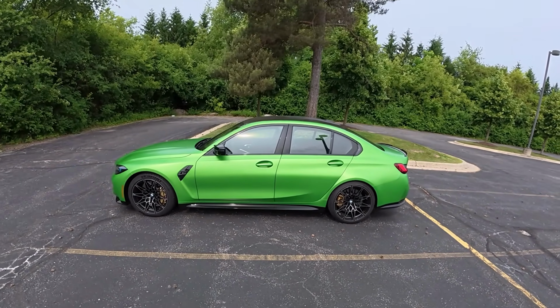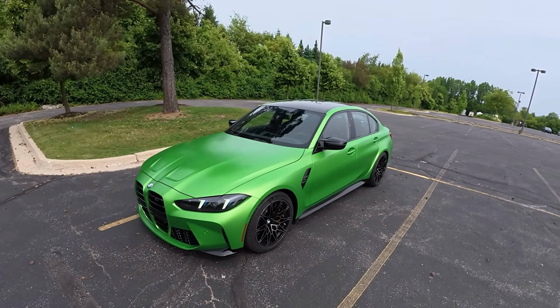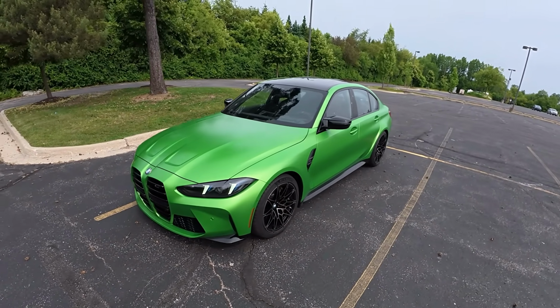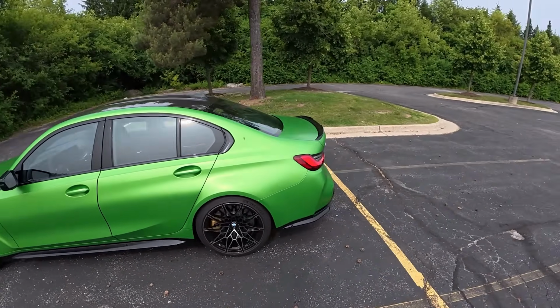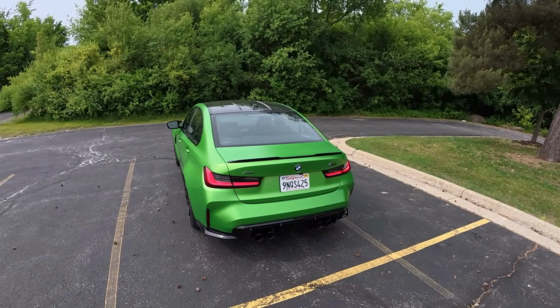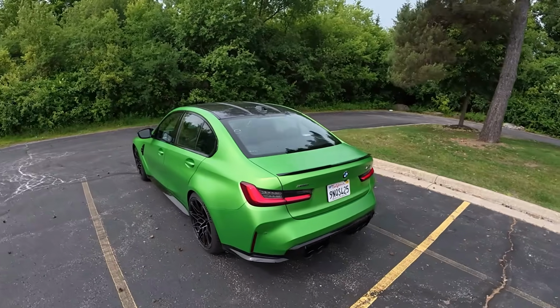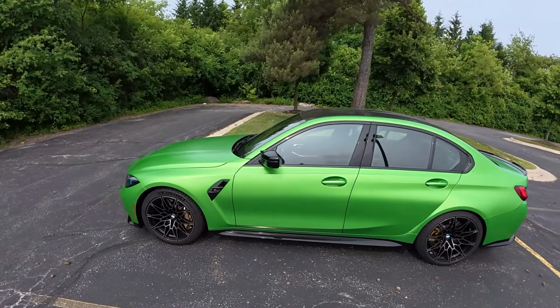Carbon ceramic brakes with the gold calipers. And this M3 is painted in Frozen Tampa Bay Green Metallic, a BMW Individual color. For the M3 and M4, those cost $4,500. So the base price on this M3 Competition xDrive is 86 grand. As tested, it's just shy of $111,000.